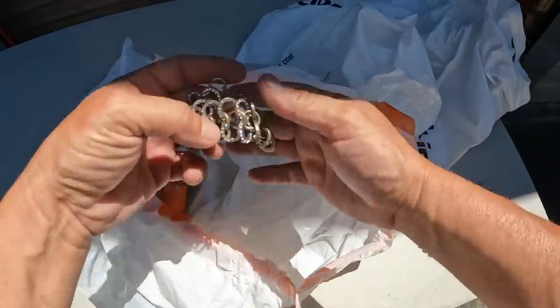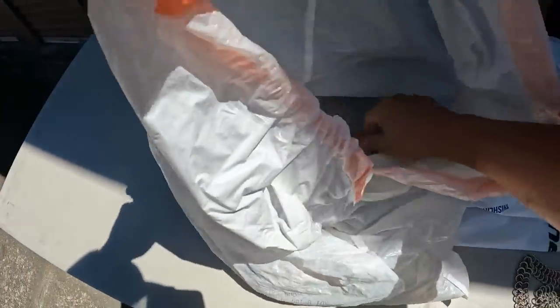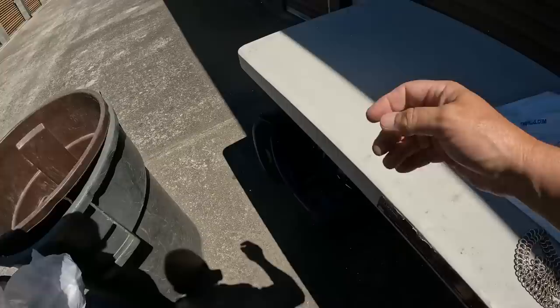Alright, okay. Oh, lovely. I think we saw that before. Bracelet and necklace matching set right there. And that's right, those expired or expelled CO2 canisters. Garbage. Next bag.